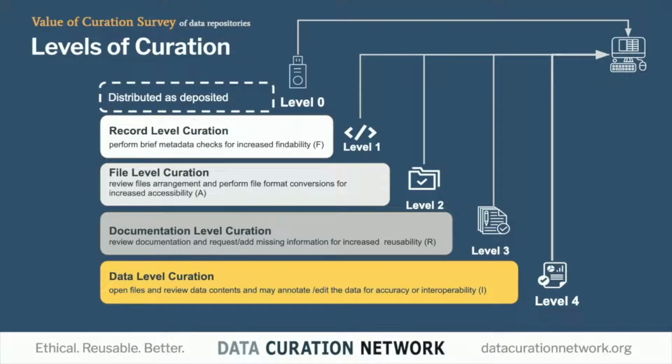So to get at that first question around levels of curation, we had to define what it is that we were talking about, so we were all speaking the same language. We defined, for the purposes of this survey, 4 levels of curation. Of course, it could be that you're not doing any curation whatsoever. That would be what we refer to as level 0. And level 1 curation is at the record level, working our way up through file level curation, where the curators would open up the documents or open up the data set package, review the files, and perform file format transformations if necessary to be sure that they're accessible.